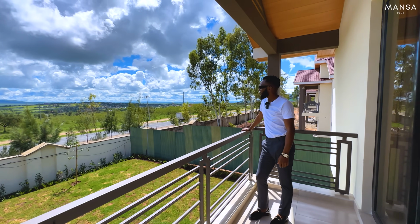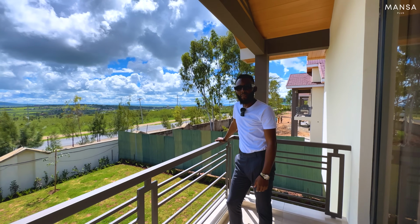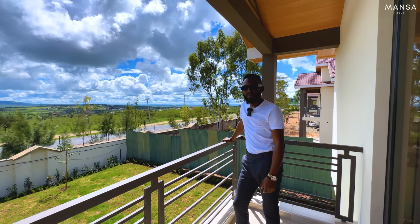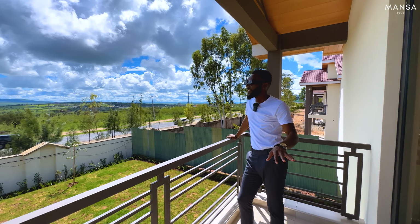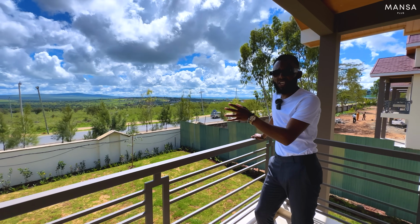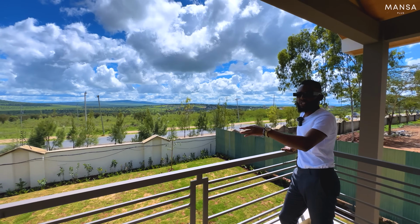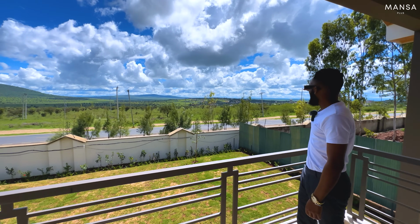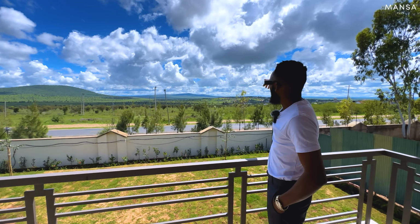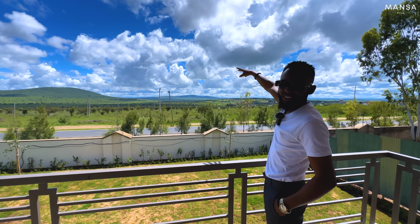Before we walked out to this balcony, since there's a road here that leads to Machakos, you can really not hear the sounds of the cars. When you're inside and you have the windows and the doors closed, you don't even realize that you are next to the highway. This road leads to Machakos town, and from here you can even see the Mombasa-Nairobi highway. You can see trucks before you get to the hills view.